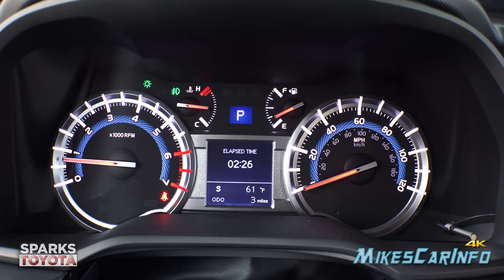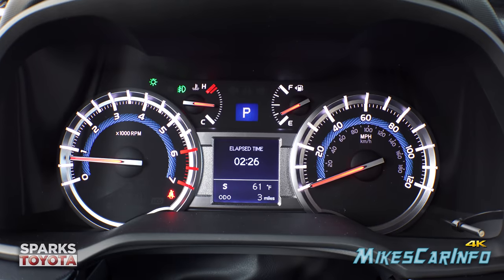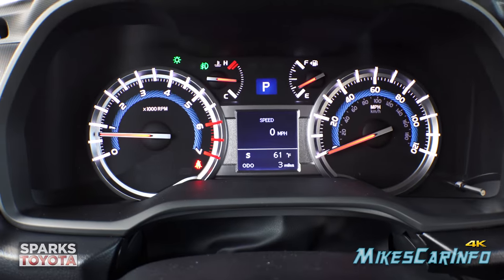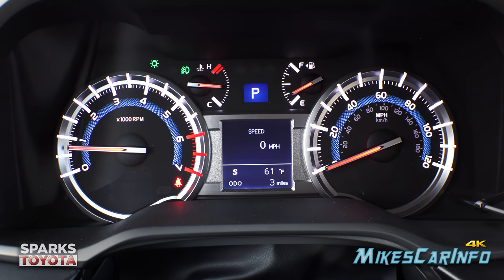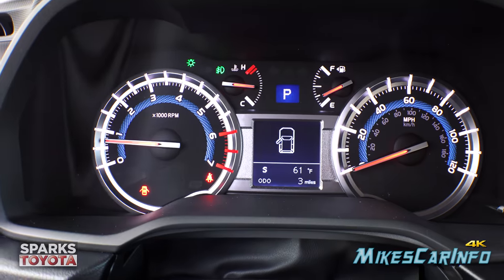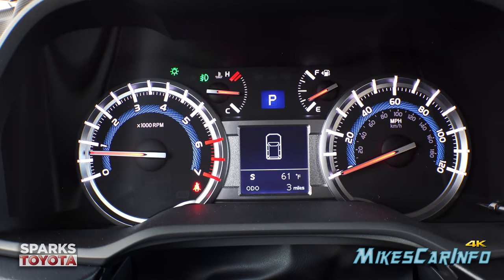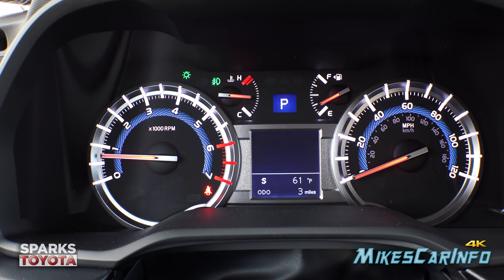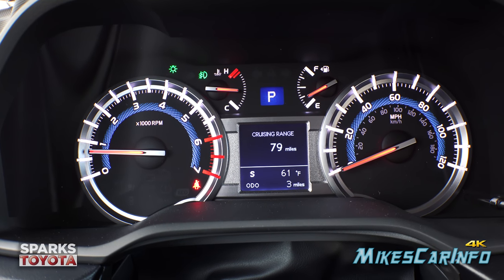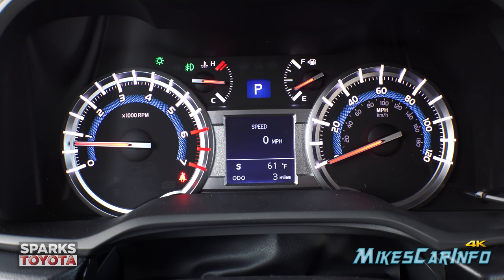Then you have this little screen in the center, which gives you more information like your odometer, digital compass, outside temperature. And you can cycle through using this display button here. Kind of get some more information. The digital speedometer is available. This is showing your vehicle, so as I open the door, it'll show which door is open. Has a little animation effect, that's pretty cool. And you can go into your settings, blank screen, average miles per gallon, current miles per gallon, cruising range, elapsed time, you can reset that like a timer, and then it goes back to your digital speedometer.